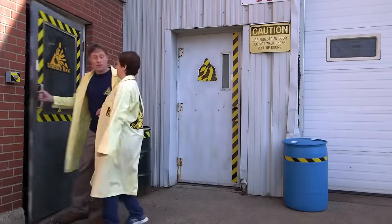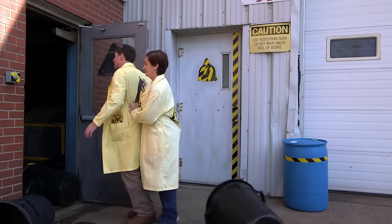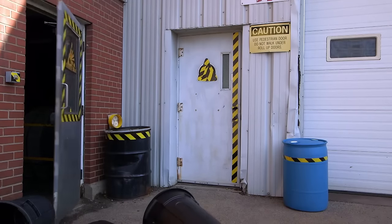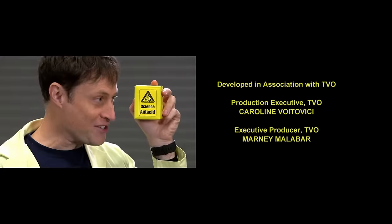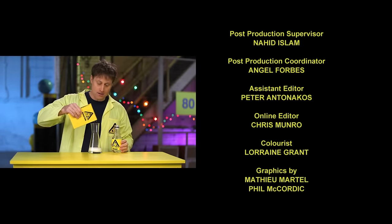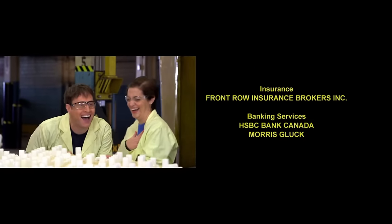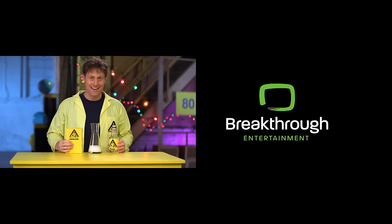All right, so this time I think what we should need to do is. Oh no, it's nothing but garbage cans in there. We gotta turn the portal off. Come on, we gotta get. Science antacid. The perfect antacid for all of your science needs. So let's launch some. See, vinegar is a base, and baking soda is an acid. That's not right. Vinegar is an acid, and baking soda is a base. Science guy.